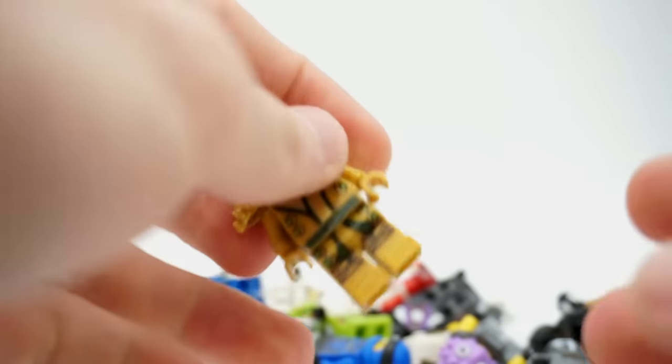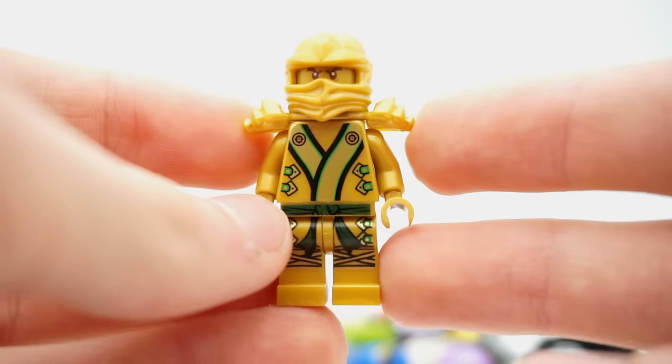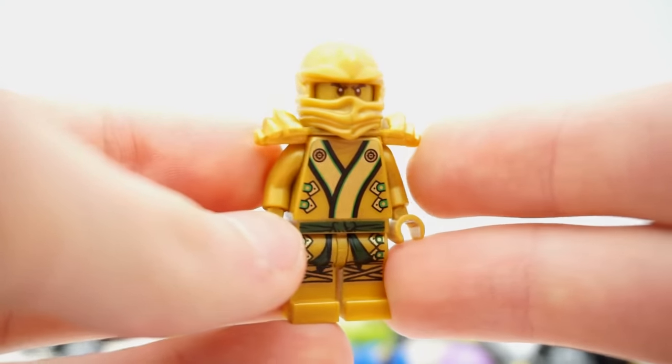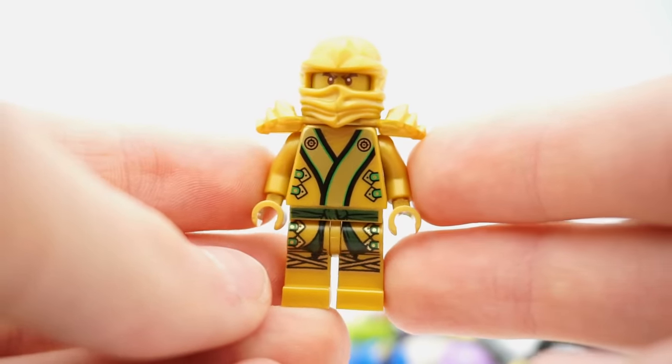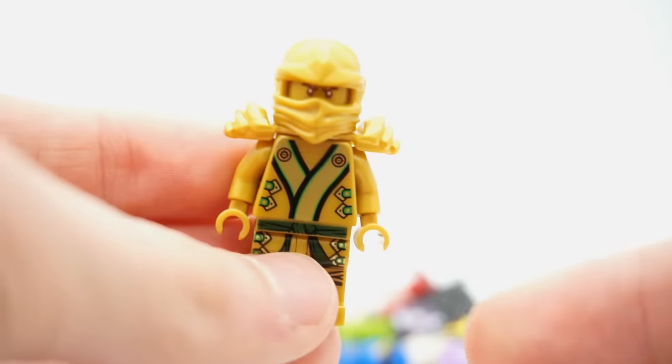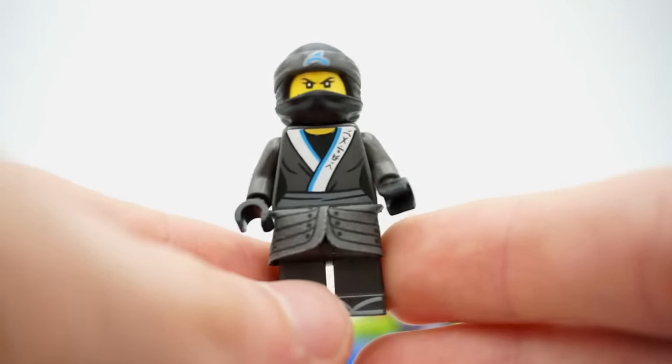That looks very, very nice. Now, another minifigure that I spotted that actually came in this bundle was the original Golden Ninja. And so I've got a few of these guys now. This guy came in the Temple of Light as well as the Golden Dragon back from 2013. Very, very nice. We also have Nia here from the LEGO Ninjago movie. She's a cool figure to have.